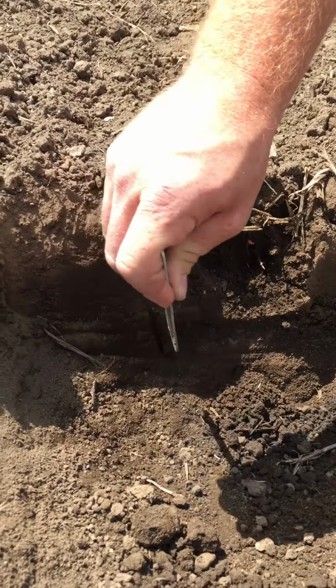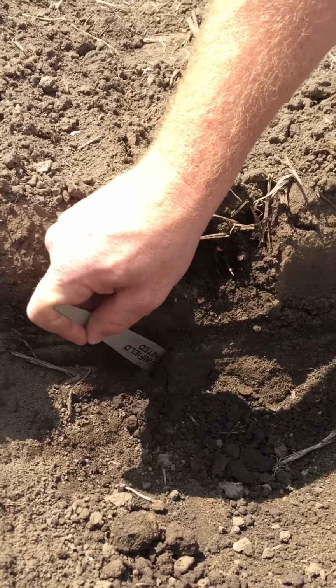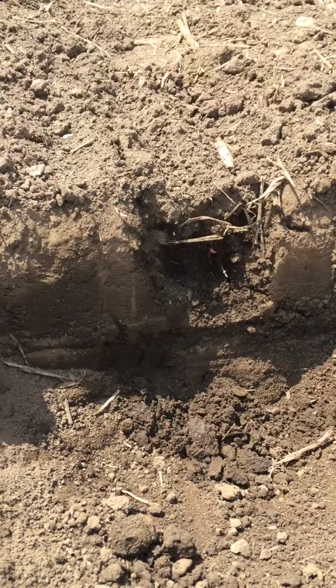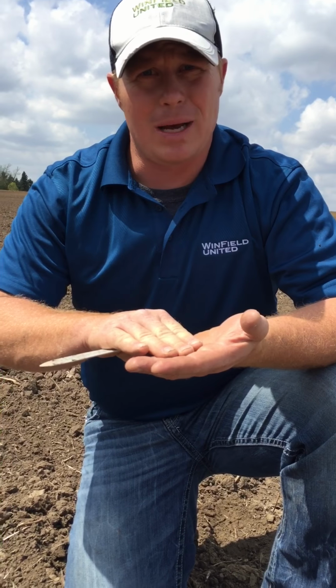Underneath that, where the digger never touched, we have this hard, packed, black dirt, sticky clay that is probably a few degrees cooler and a lot wetter. What could happen with these seeds as the roots start to go down is that clay could dry up, become more of a cinder block, and now you have your seed sitting on top of a cinder block. You might have some issues with roots going down later on in the season.